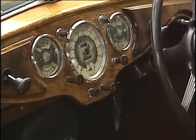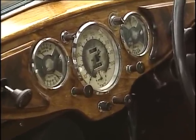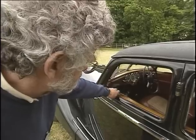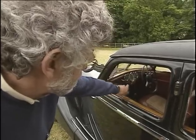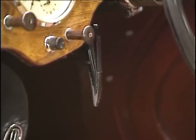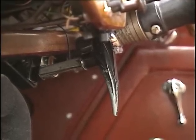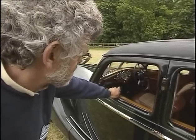A very nice feature of the early cars were the round instruments and rather more curvaceous dashboard. This seemed to pick up traces of the 30s in the style. The handbrake is an umbrella handbrake mounted to the left of the steering column. A nice feature, although you do have to find somewhere to put your left knee at times when you're operating it.